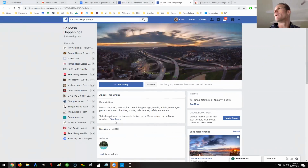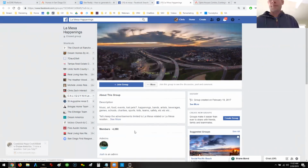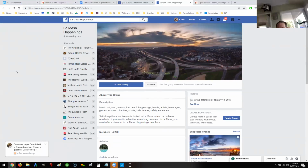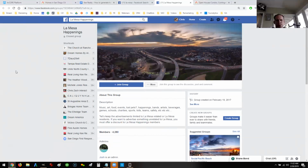Yeah. So what you can do, you can market to 4,300 people right now if you wanted to. Yes. So if you take a look, and this is brilliant, however, you've got to be careful, and you've got to kind of tread lightly, Walter White style. So what I mean by that is some of these groups, they don't allow solicitations. So, hey, you can't post and solicit your services in this group.